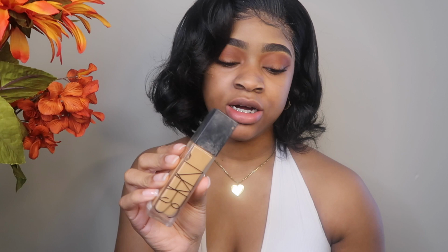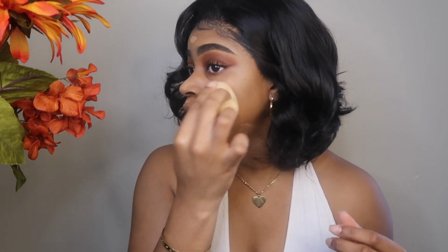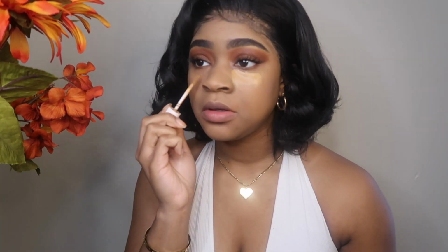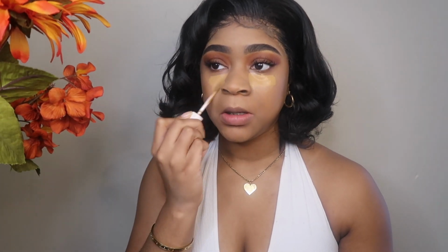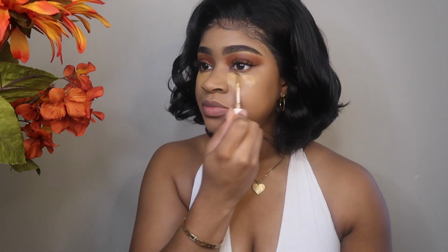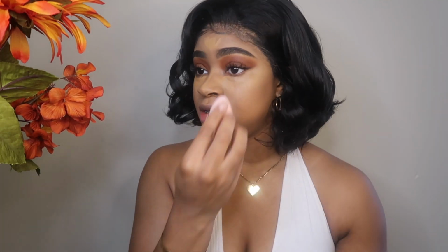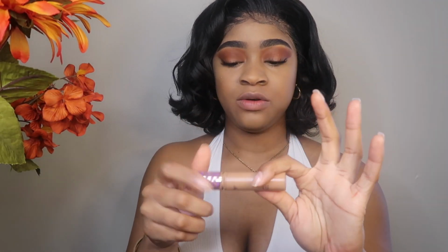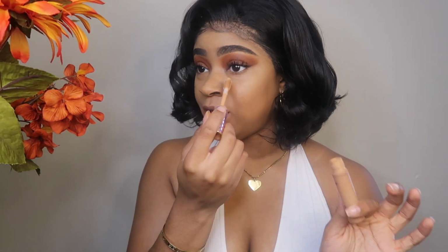So I'm gonna go in with the Tarte, but first I'm gonna color correct just a little bit. It's blending out the foundation pretty well. Y'all can see. I'm gonna go in with the Fenty Beauty first. Well, this is like my new foundation routine. I like to go in with a concealer that's close to my skin tone and then go over it for highlighting. And I'm just gonna go in with literally a dot of this Shape Tape.